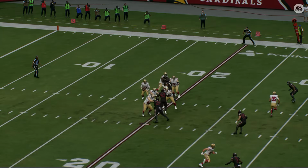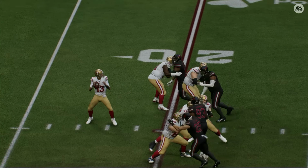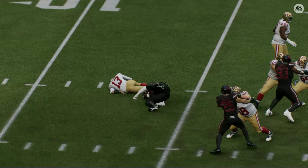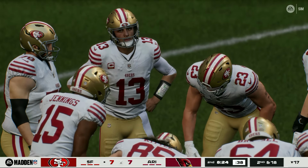If there's any silver lining for this drive, Mike, it's the fact that at least this sack occurred on an early down. So I guess technically they have a chance to claw themselves out of this hole, but that's the 3rd sack of the game. And this defense doesn't show any signs of slowing down.